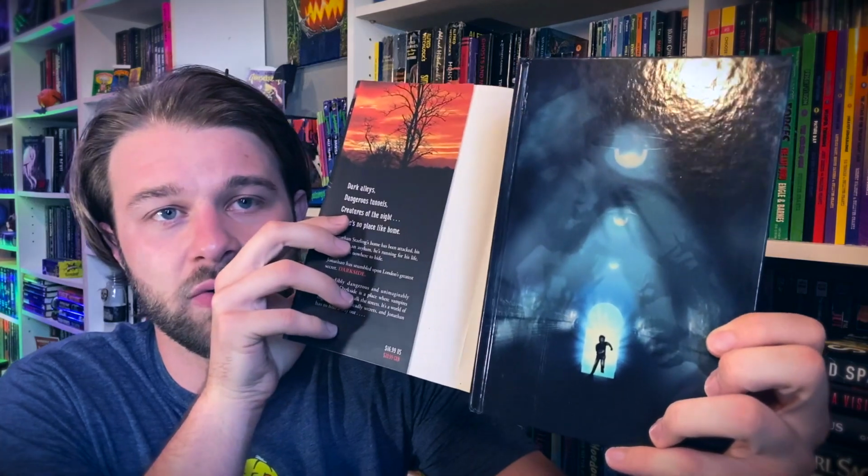By Tom Becker, we have Dark Side. And this book looks really cool. This one has some really nice artwork on the inside of the book. And then the second book, which is called Dark Side Lifeblood, looks even cooler. Just look at all of that. And then you take off the dust jacket.